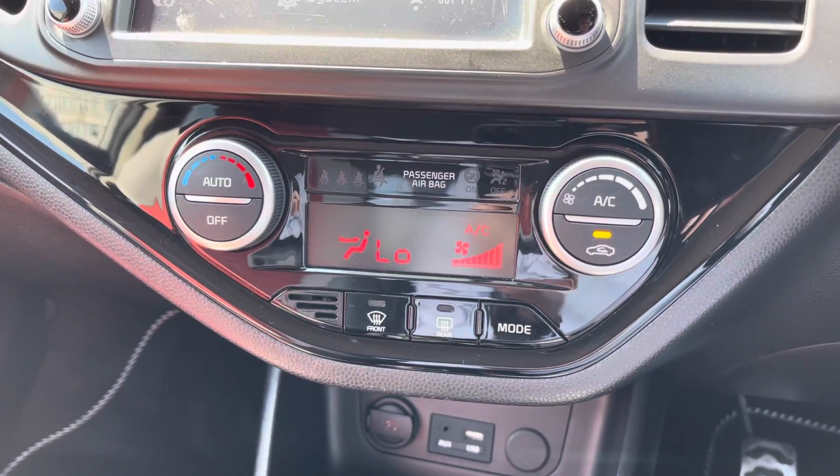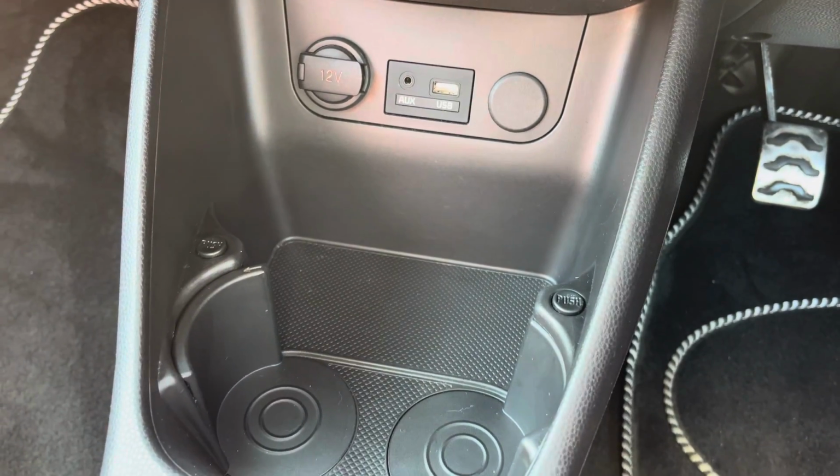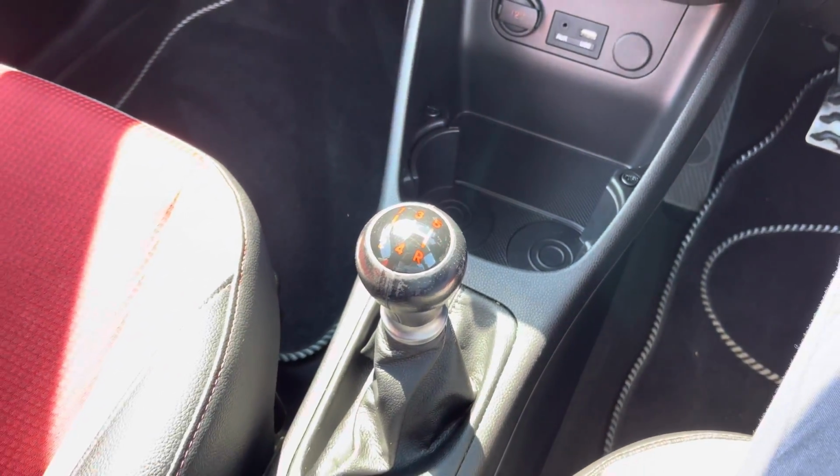You have your automatic air conditioning there, which is very easy to use. Your USB auxiliary input and a 12-volt socket and two cup holders there. Your 5-speed manual gear selector here in the centre.